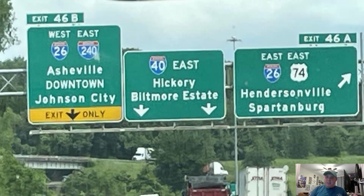And here we get to the infamous 26 and 40 interchange, where we get 40 east signed for Hickory and Biltmore State. Like I said, going westbound on 40, the Biltmore State is fine to be signed with Knoxville, but if you want to keep the Biltmore State up here, that should definitely be Winston-Salem, not Hickory. I know that Hickory is another major mountain city here in the state of North Carolina, but it should not be signed. That should definitely be Winston-Salem. But at least 26 gets awesome control cities though.